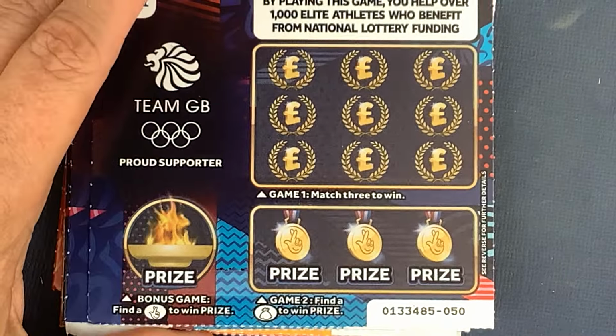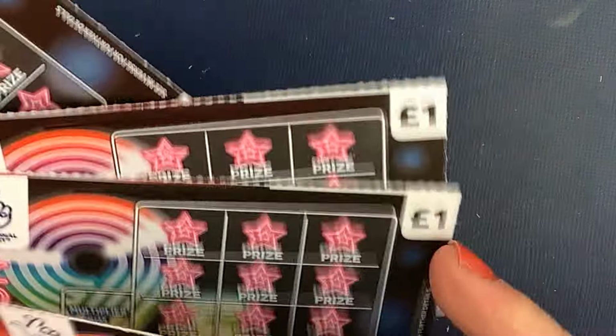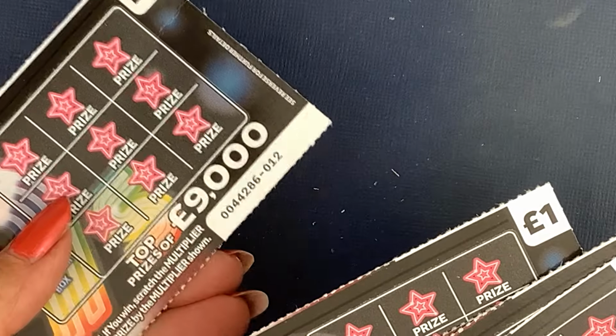Right, that's quite nice actually, I do say so myself. So we've got five of these, all from one strip, card number 8 to card number 12.